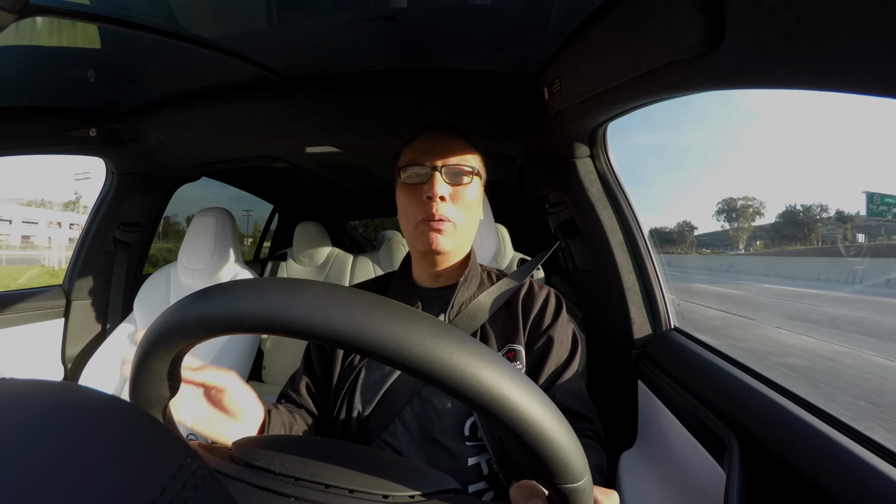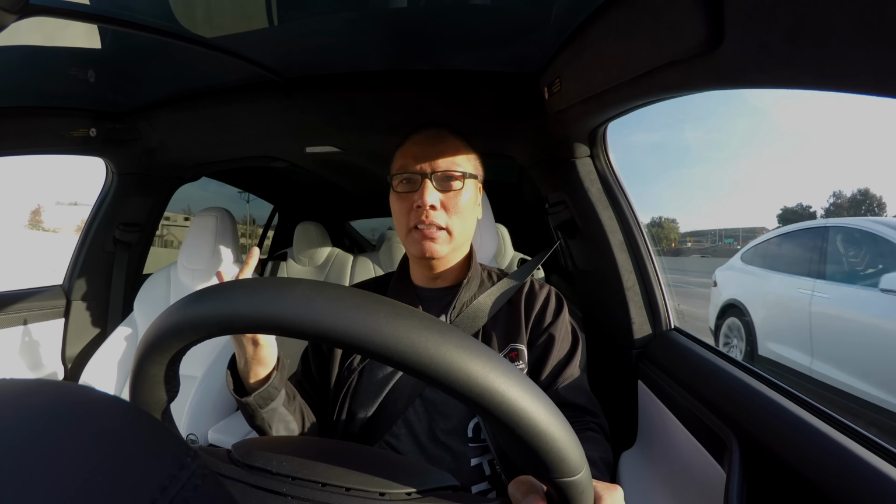That's how it works. By the way, the reason to do that is because Teslas don't have spare tires. There's no spare tire in this car, and they don't give you a fix-a-flat or anything. There's no spare tire kit. They rely totally on Roadside Assistance.